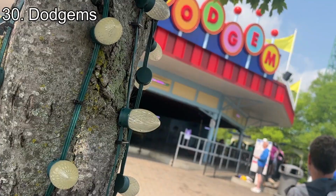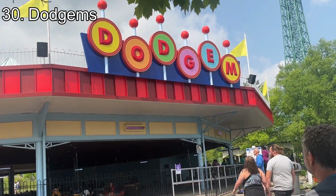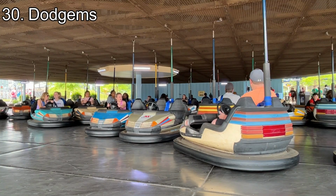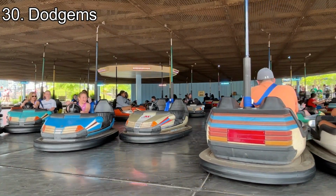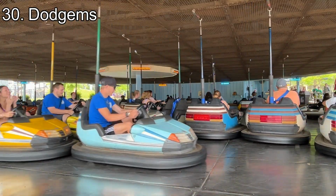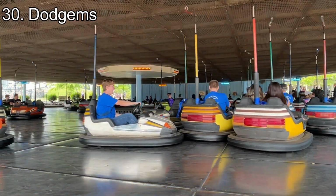Number 30, Dodgems. Dodgems are always fun attractions. This one is located in Coney Mall, but unlike most, which are just typical bumper cars, Dodgems has a ring in the center that you're forced to drive around. This makes it harder to bump into people, and riders are forced to go in a certain direction. I get why they did this to avoid head-on collisions, but the ring makes the ride less thrilling.